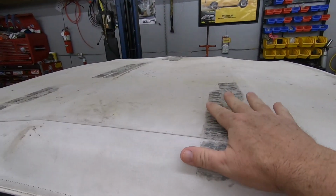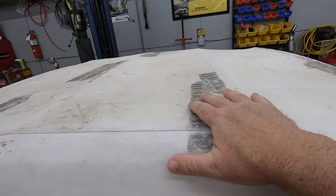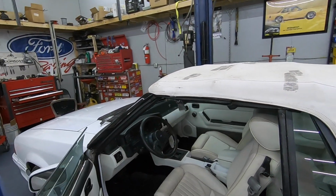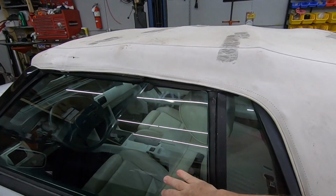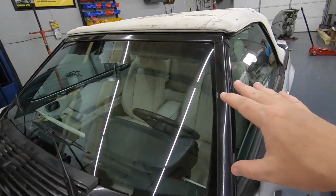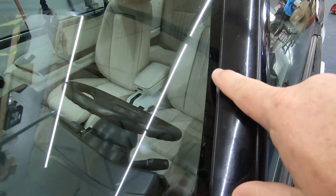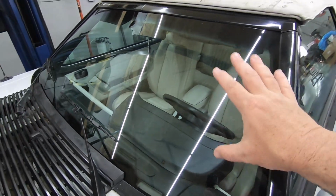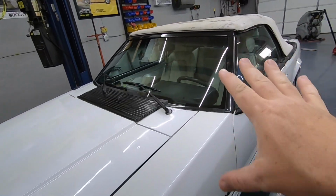One quick note, boys. It is going for a top next week after, I believe, after Ford Takeover. So that is what is coming for this bad boy. All right, boys. So another couple of quick updates. As you remember, the car had a smashed windshield. You can kind of see something hit it at some point. But they've got a brand new windshield in it. So that is good to go.